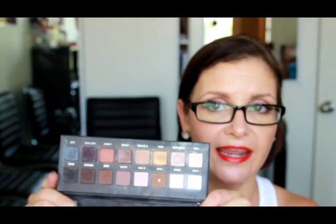These palettes are absolutely beautiful. We have the original first one, which is beautiful. Again, they seem to do all the warm shades, and of course, as everybody knows, it's got one shimmer row and one matte row. You've got the best of both worlds in one palette. Really nice warm shades, a couple of bright pops of colour in that one.